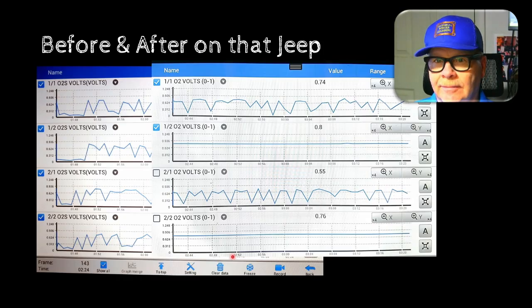And the doctor, he was willing to pay for new cats because he wanted it back like it was supposed to be. This one here was still active, this one was flat. This one was active, that one was flat. That's what you're looking for.